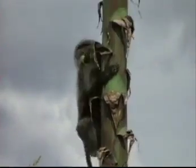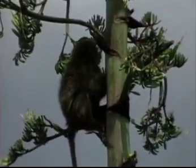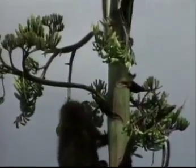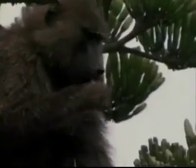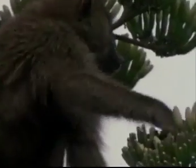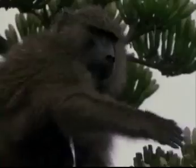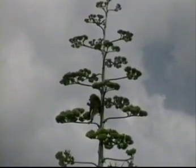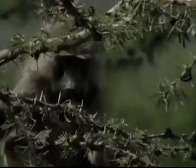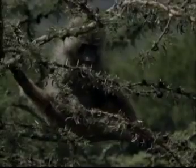This baboon is climbing an agave plant to pick the fruit. Don't fall now, little fella. This baboon has such a sweet tooth, he's ready to climb through the thorniest bushes to get at the tasty berries.